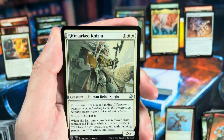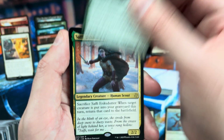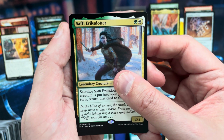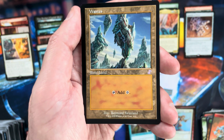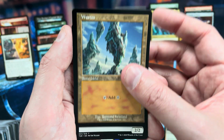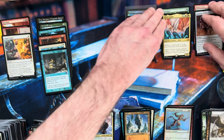Okay. Timmy, Riftmark Knight, Utopia Mycon. Rare is another Safi. A lot of duplication in this box. Not actually typically known for a lot of duplication in this set. Hey, Wace, neat. Waste, I could see it about the $3 mark. I think it's probably just below. I will put that down here. But, again, I could be wrong. I'll go back and double check later, and we'll add in pricing.